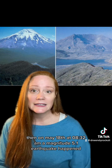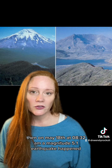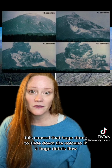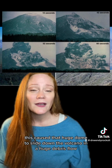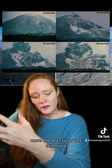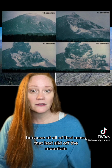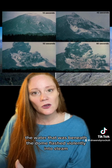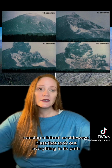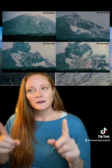Then, on May 18th at 8:32 a.m., a magnitude 5.1 earthquake happened. This caused that huge dome to slide down the volcano in a huge debris flow, in fact, the largest debris flow ever recorded on Earth. Once the pressure was removed because of all of that mass that had slid off the mountain, the water that was beneath the dome flashed violently into steam, causing a lateral, or sideways, blast that took out everything in its path.